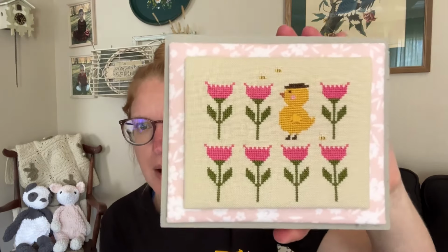But now I just feel like it could use pom-poms. Let's just be real. It could use pom-poms around the border and take away some of the space, and I think it would be better, but I'm just not committed. Maybe next year I'll be a pom-pom girl, but this spring, I'm just not there with the pom-poms. But I'm really happy, and I like my pink florals.